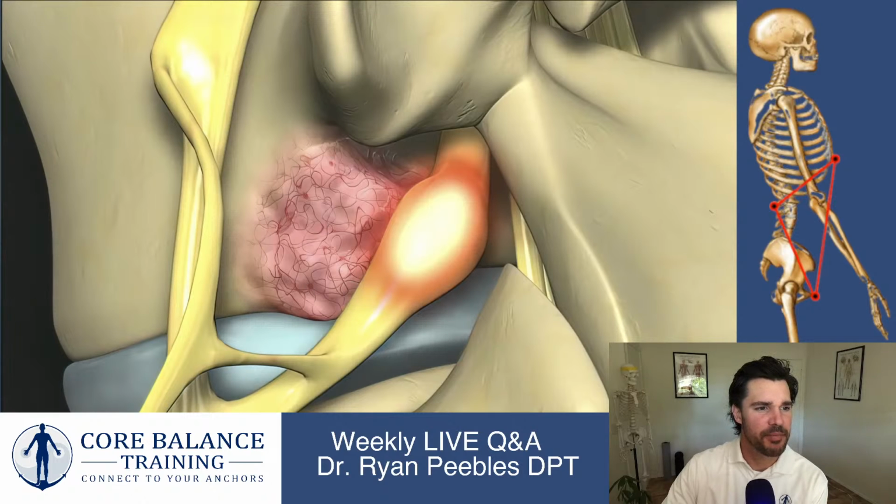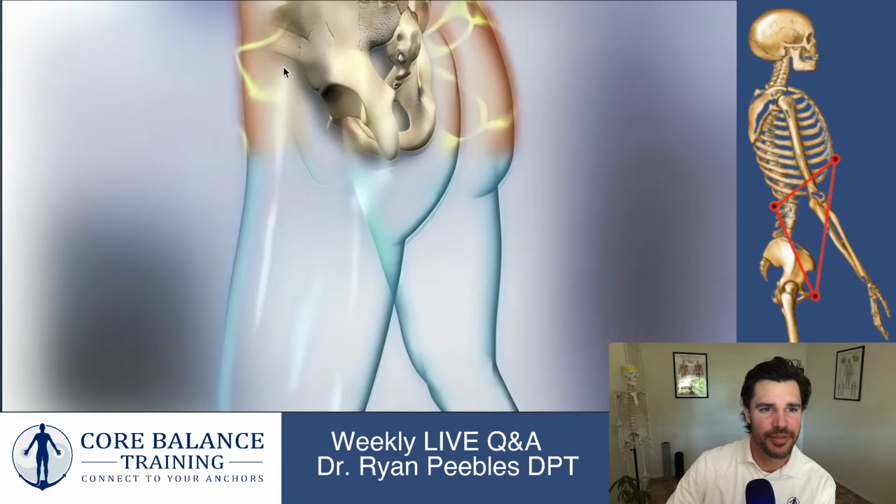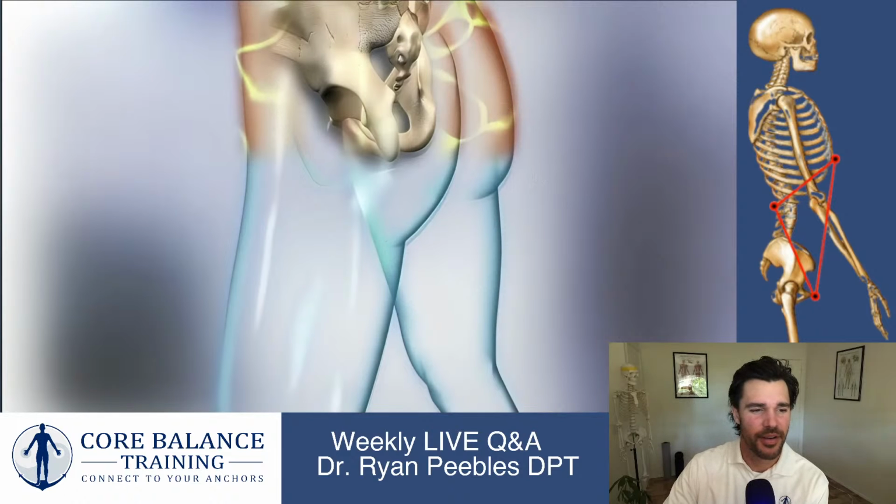I found this image to be extremely interesting, just showing kind of what it feels like to have a nerve compression. It can be very broad. It's not usually a very specific location, but it can be. But you can get broad electrical type feelings in your buttocks, in your thighs, or down into the legs. And this is one more image that I found.